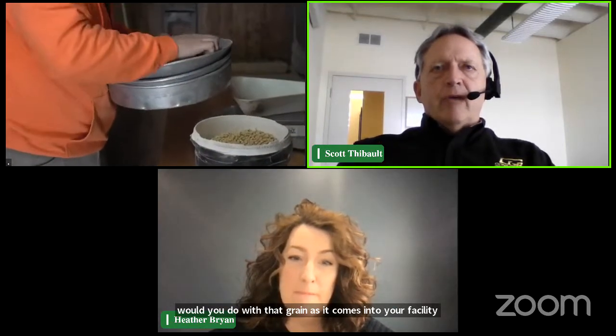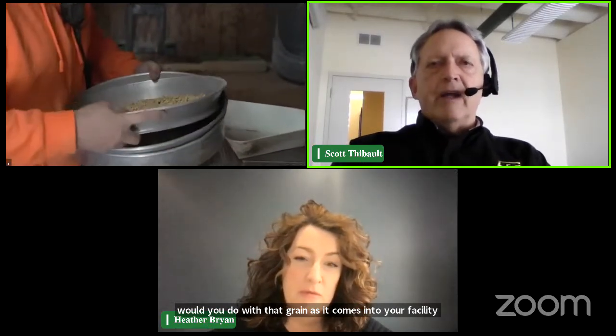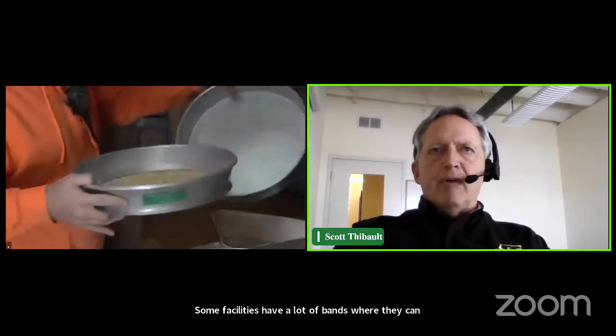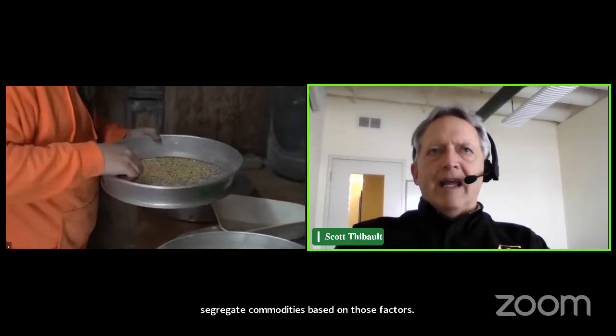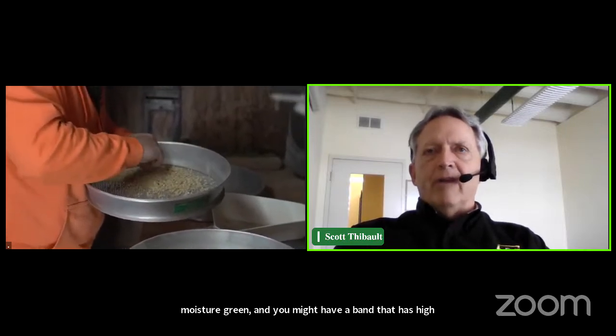We have the ability to a certain extent. We don't have a lot of bins. Some facilities have a lot of bins where they can segregate commodities based on those factors. So for example, you might have a bin that has high moisture grain in it. You might have a bin that has high damage grain in it. And that grain can be used for blending at loading periods.